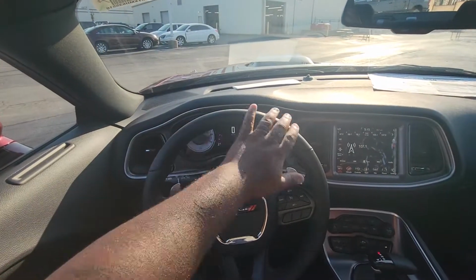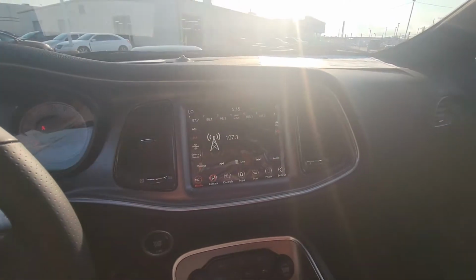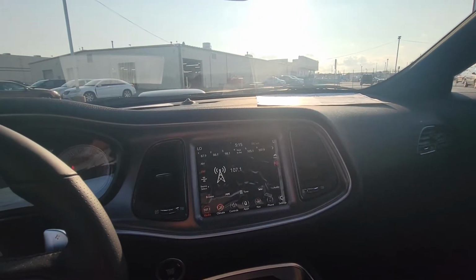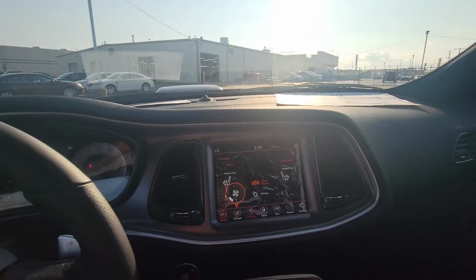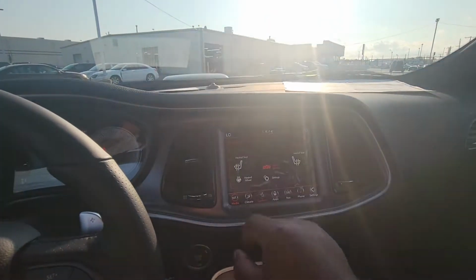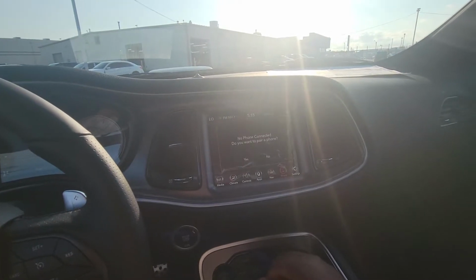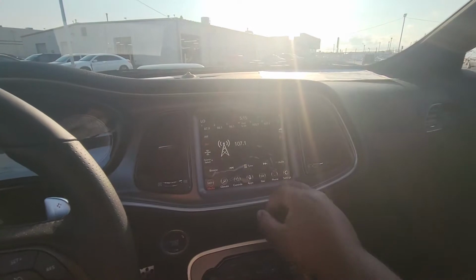You also got that leather wrapped steering wheel, Bluetooth, cruise control. Down here, you got the available 8.4 inch digital touchscreen with the Uconnect system. You have not only a heated steering wheel, but it's also heated seats. Navigation. You can actually pair up to, I believe, 5 devices to this vehicle.